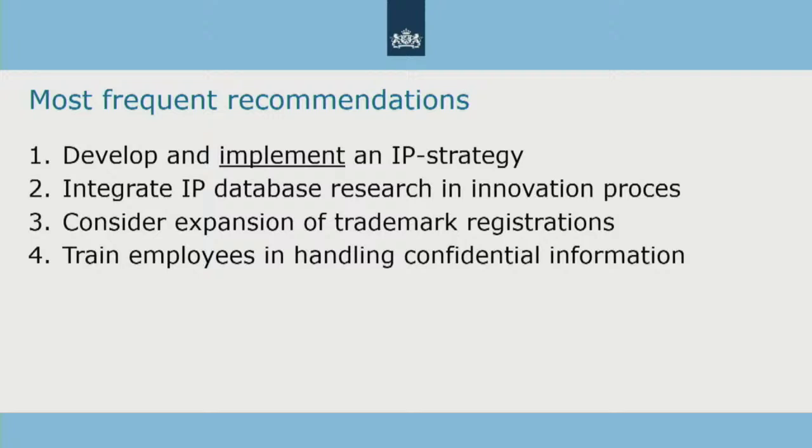Another recommendation: integrate IP database research in your innovation process. So often we see in patent applications that the invention is not new. If you would integrate IP database research in your innovation process, you would not reinvent the wheel again. You would use the knowledge of what others have already invented and published in their patent applications.